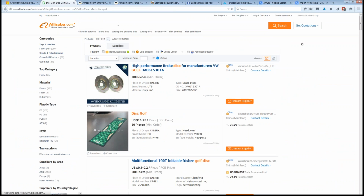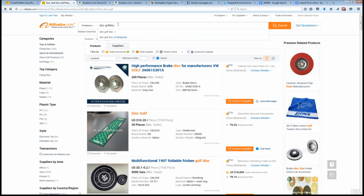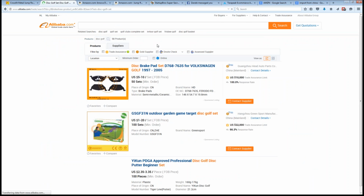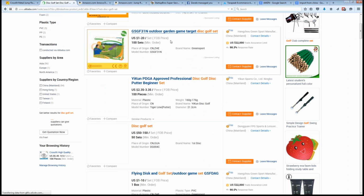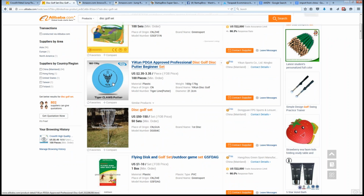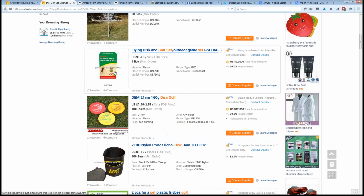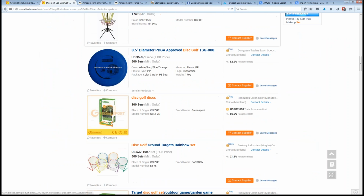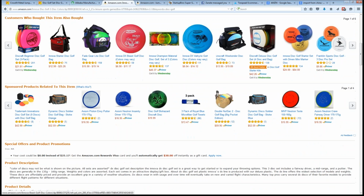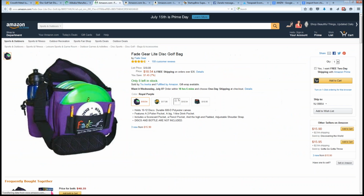So look at the disc golf market. And that is not what we're looking for. Disc golf, we'll try like a disc golf set. So, okay, cool. So now we're starting to find some stuff. I have like these disc golf containers and stuff. Here's like a beginner set. And so yeah, we want to find obviously something we could really just sell right off the bat, right? Here's like some type of disc golf set that's pretty interesting.